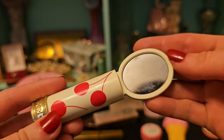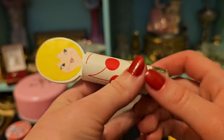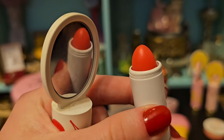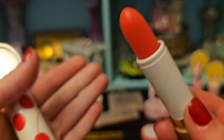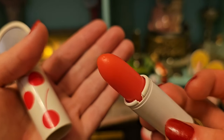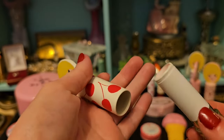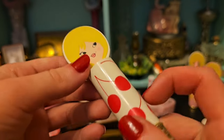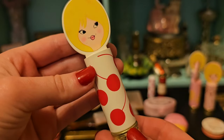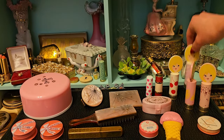This one with a little mirror on the back. It's cherry. In the last video, there was another one of these. But this one actually twizzles up. It's never been used. It's so beautiful. I want to bite it. Looks like candy. These are actually plastic, only the base is metal. But look at her. Ugh, the Miss Lollipop collection owns my soul.